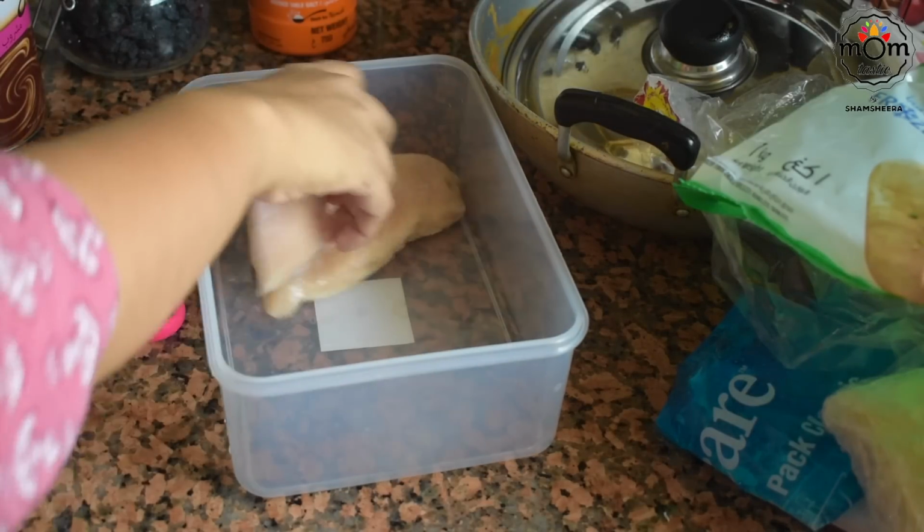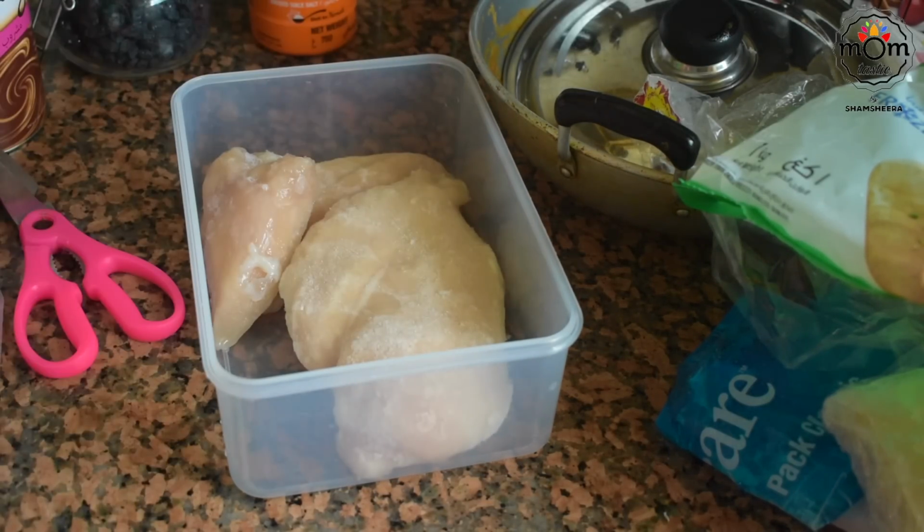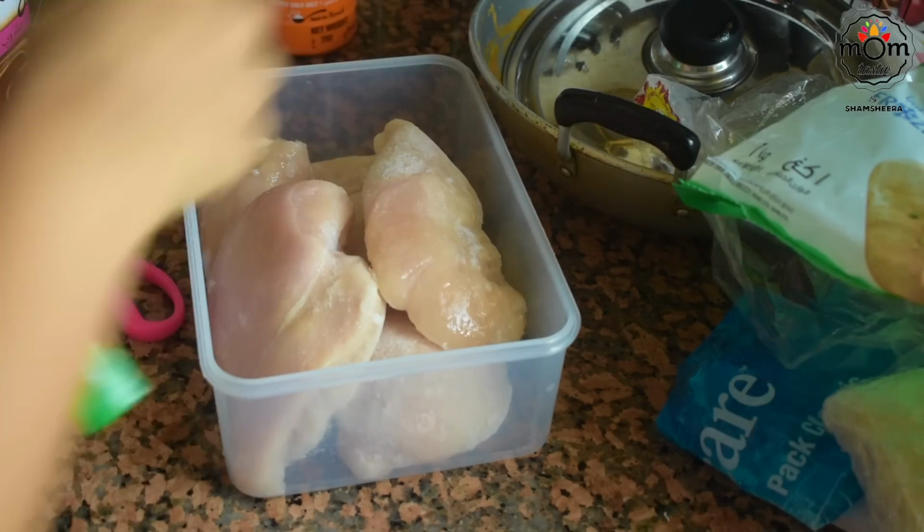I normally buy these frozen boneless chicken. I use this for preparing curry, one piece, one time. That's all we need for our lunch and dinner. And these can even be used for snacks.